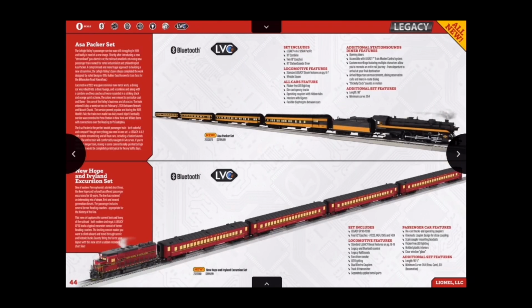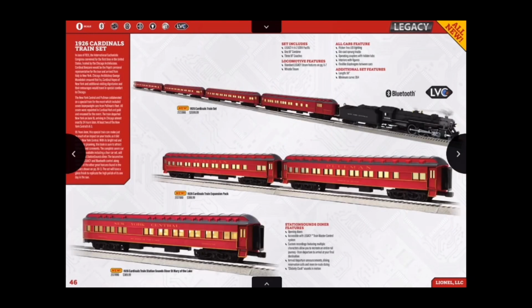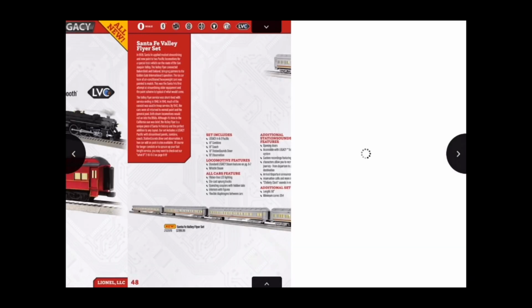Alright, next up we have a couple of other train sets here. We have another Pacific locomotive at the top here, and at the bottom here we have an excursion train set, which is pretty nice. Next up we have a New York Central train set, and this is the 1926 Cardinals train set, and the whole set will cost around $2,100. As for the 2-pack, it will only be $400, and the Station Sounds dining car will be $370.